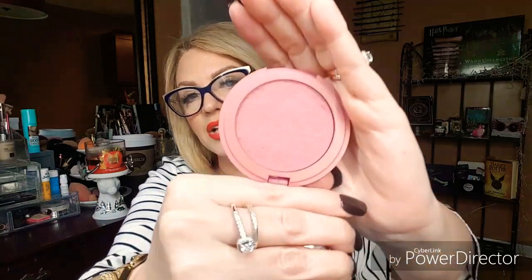So I had to get a knife and scrape off the top layer of this. But when I did, I got this beautiful pigment. So I love it, love it, love it. It's one of my new favorites to pull all the time when I want a pretty pink blush. I think it's beautiful on the skin. I love Tarte blushes, so I'm really excited to keep this. I'm glad I discovered it again. Definitely will be staying in my collection.